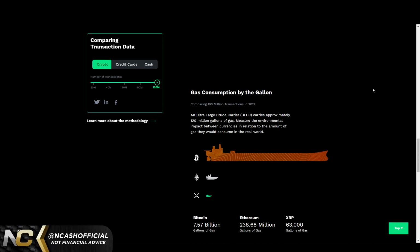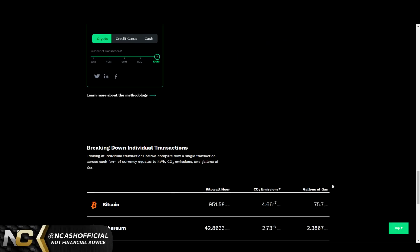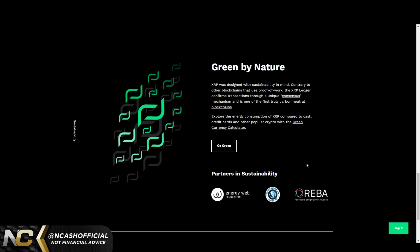So, gas consumption by the gallon. We could read more about this if you guys want, but like I said, I'm more here for the actual project overview. We already know that it's a green crypto. We don't really need to read too much about it.